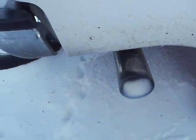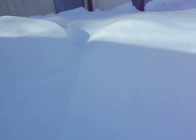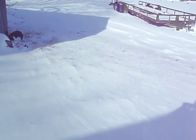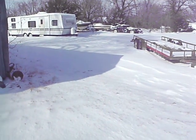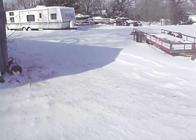The truck is cold, there's snow in the exhaust. We had blowing snow all night long. In places it's drifted 3 to 4 feet. In other places there's hardly any. I think in the yard, we've had about 13 or 14 inches.